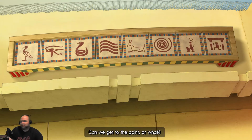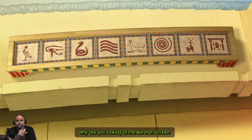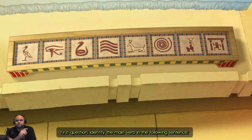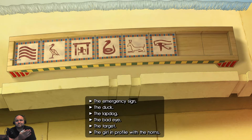Can we get to the point or what? 2. Now, at last, you will have to confront the 5 questions of Egyptian syntax. Not 1, not 9, not... Why are you looking at me like that, scribe? Let's get to work. Go ahead, then. First question. Identify the main verb in the following sentence. The main verb.